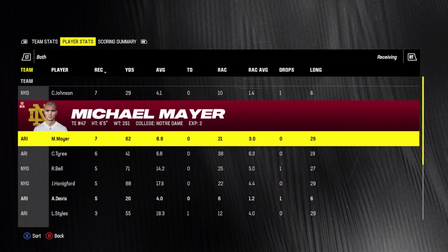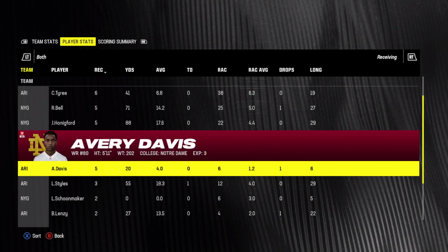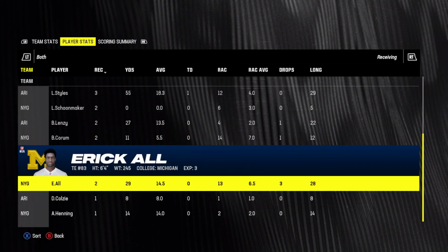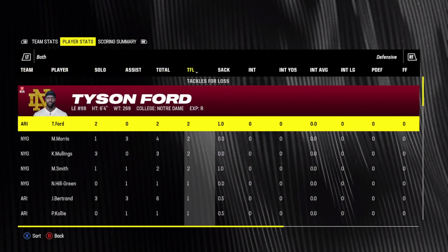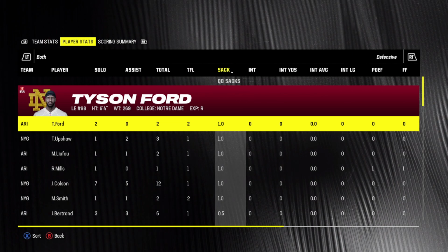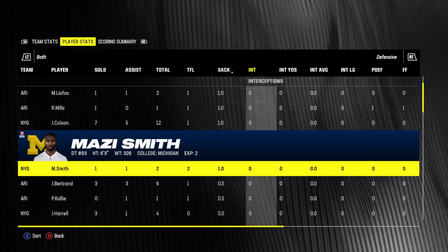So for Arizona, they make amends for their Week 1 loss by winning their home opener. And they'll get to stay home again next week. Meanwhile, for the Giants, they will fall to 1-1. And they'll try to get back to their winning ways next week as they head to Santa Clara to take on the 49ers.